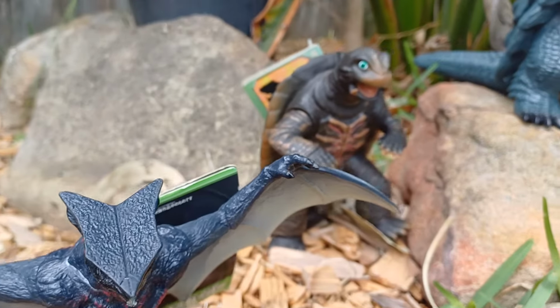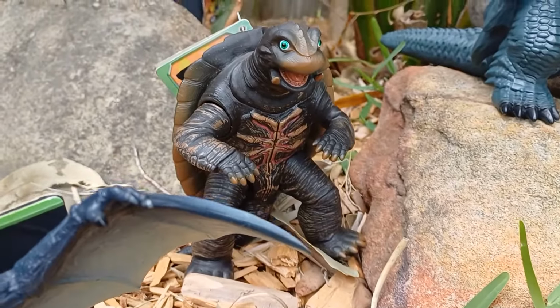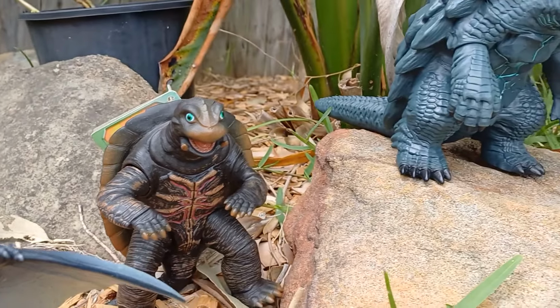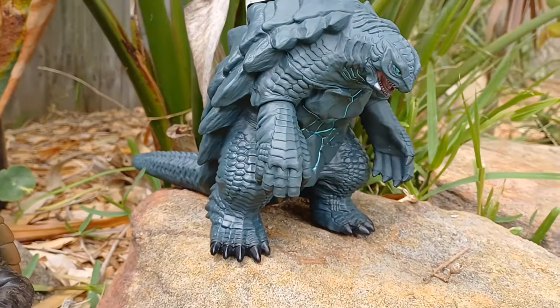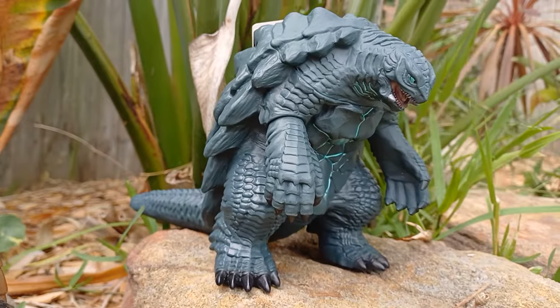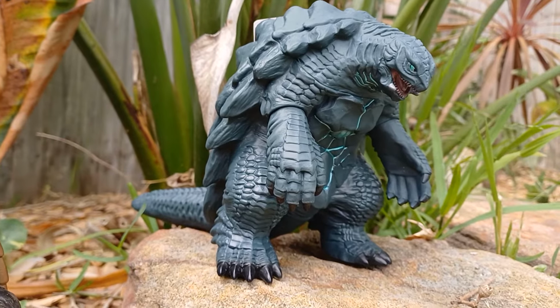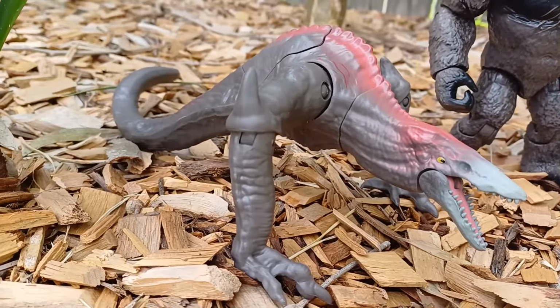Then we move into, I think, this is Gamera the Brave. I think this is 2005, Gamera the Brave. These are all Bandai. And this is the latest one from Gamera Rebirth, the Netflix anime show from 2023. That's the latest one.